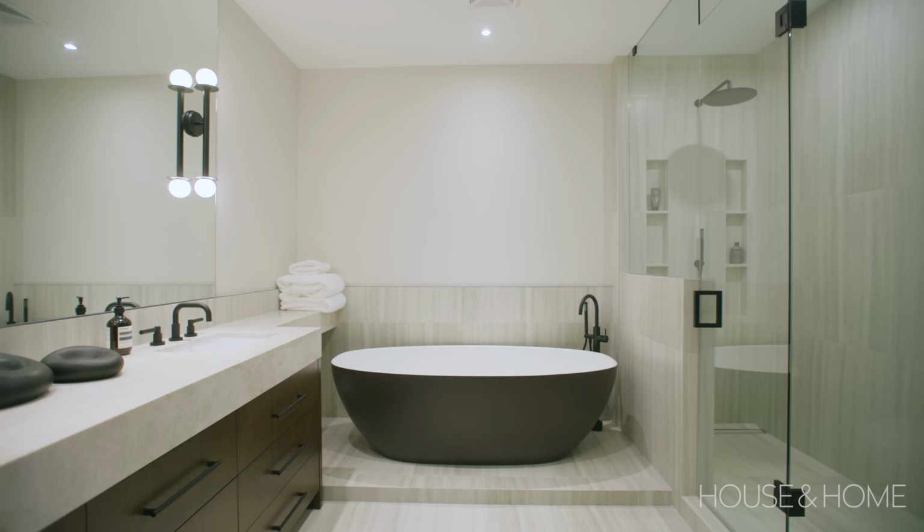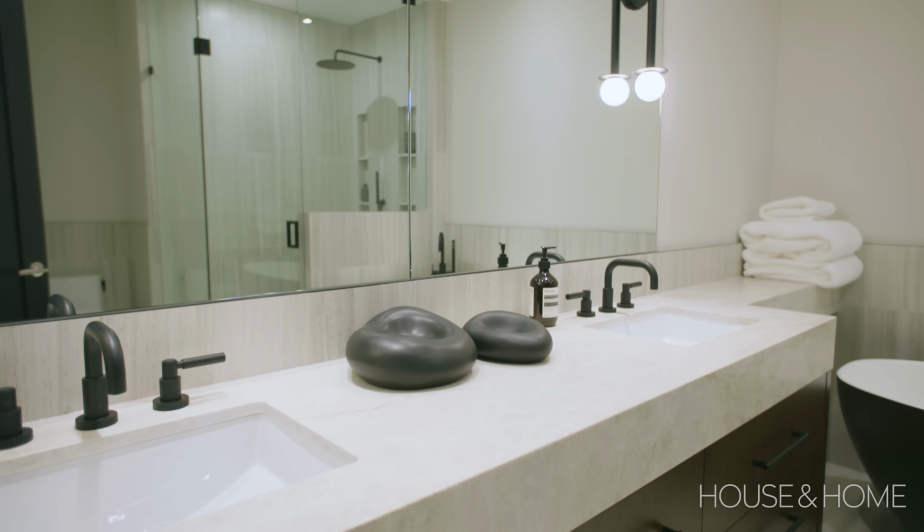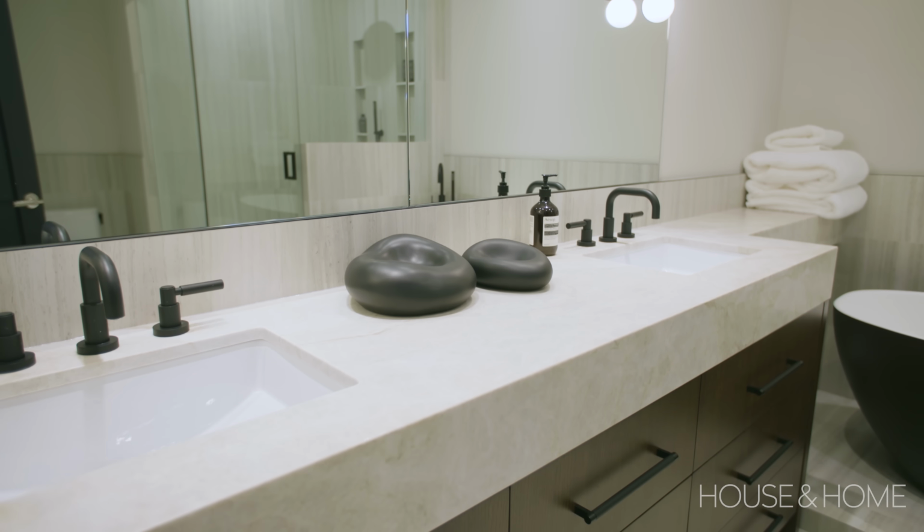And then again, bringing in that sense of quiet and calming energy that we wanted to create throughout the principal suite, we went with a more cream and neutral palette, and that's where our Taj Mahal slab really shines.